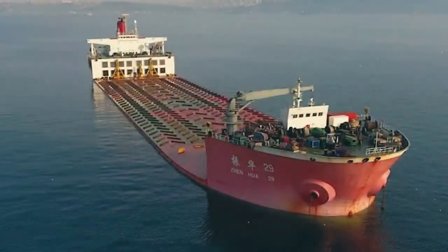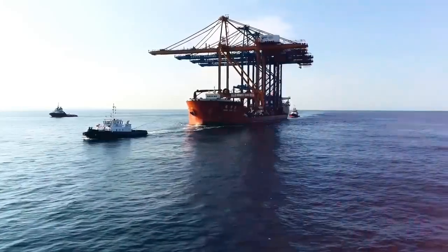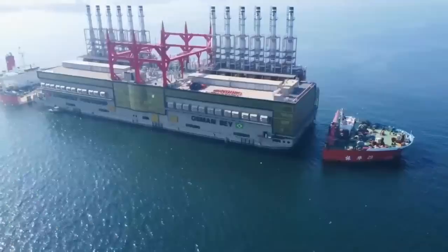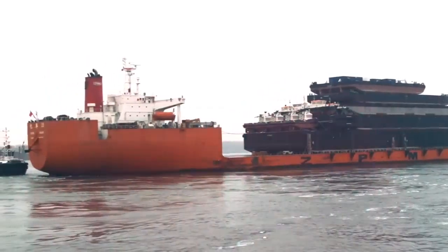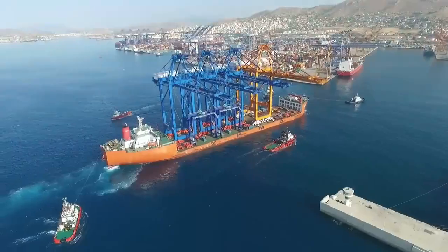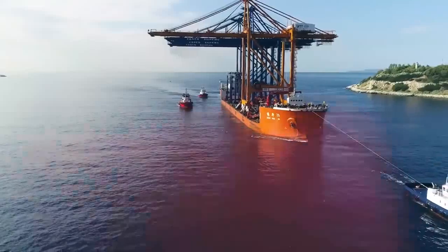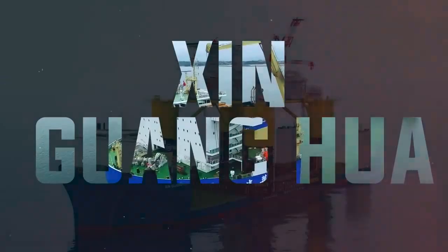Zhenhua 29 measures a length of 245 meters and has a width of 42 meters. Zhenhua 29 has a gross tonnage of 41,500 tons, and thanks to it being a semi-submersible vessel, it is able to carry a ton of cargo with a carrying capacity of 51,500 tons. This massive heavy lift ship is propelled through the seas by a single engine that is able to produce 13,200 horsepower. This allows the Zhenhua 29 to reach speeds up to 14 knots.